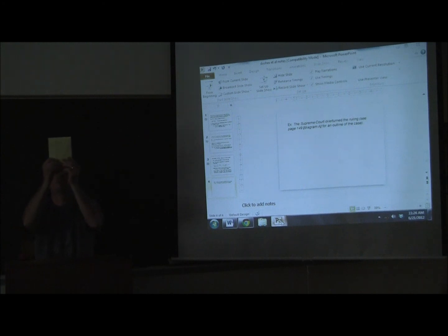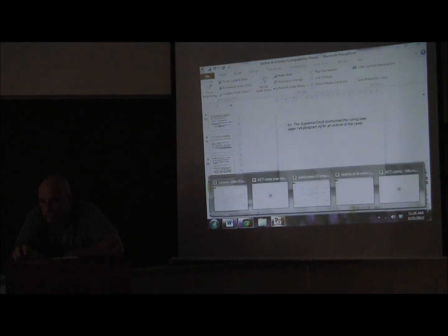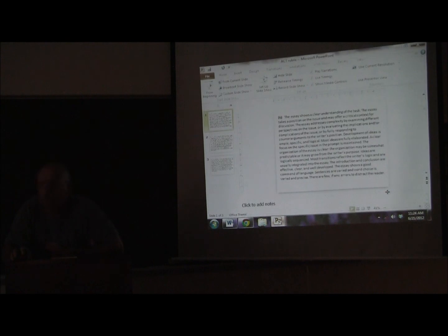Okay, we're going to talk real quick about the ACT. First, I want to go over what's called the rubric, the ACT grading rubric. This is how your ACT is scored. The ACT is scored on a 6-point rubric. Oh, that's really small. The last one.